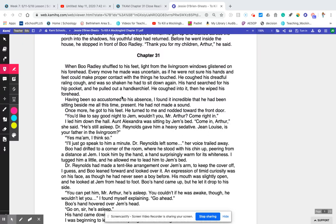Okay. So when Boo Radley shuffled to his feet, light from the living room windows glistened on his forehead. Every move he made was uncertain, as if he were not sure his hands and feet could make proper contact with the things he touched.